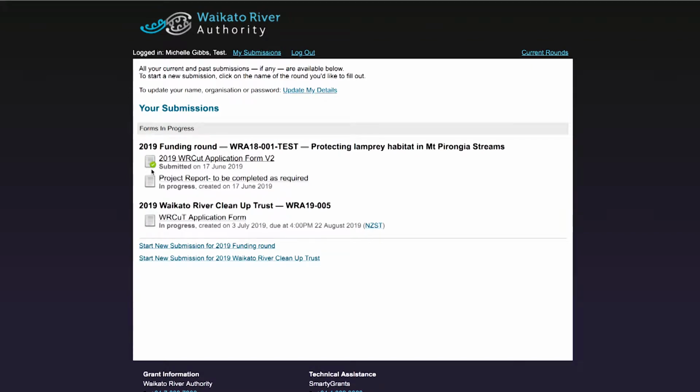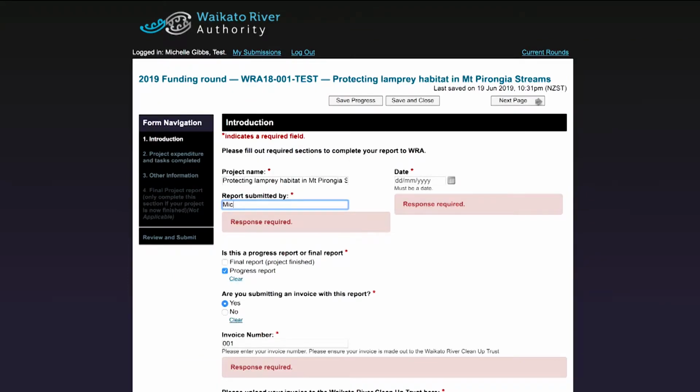You will also see a form called Project Report to be completed as required. This is the form you will need to fill out each time you want to submit an invoice or a project update. If for some reason you can't see this form, please phone us so that we can load it. You will see the form contains a range of questions that you need to answer. Go ahead and enter the date and your name.